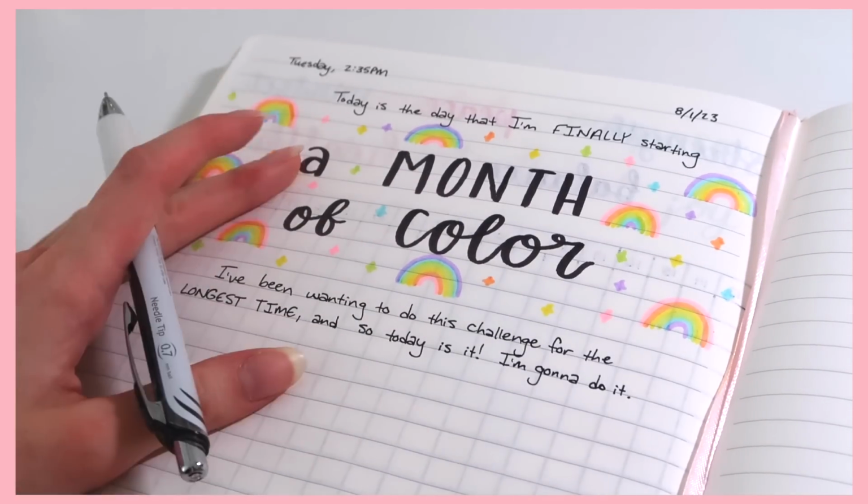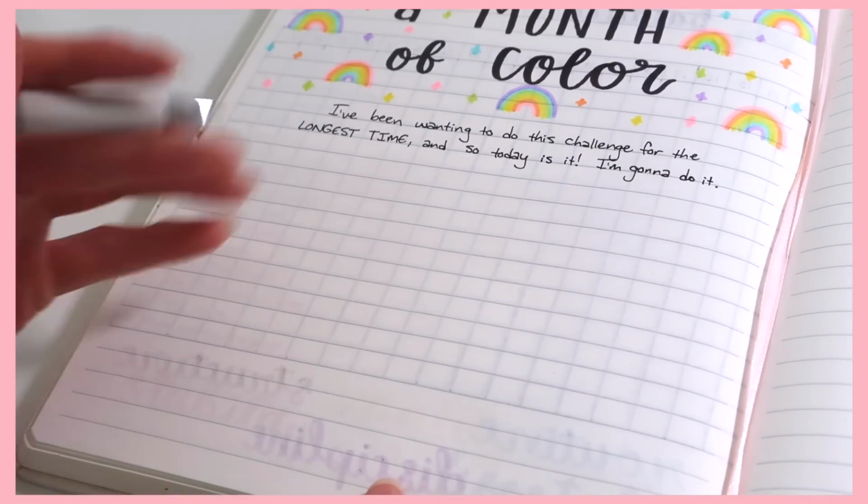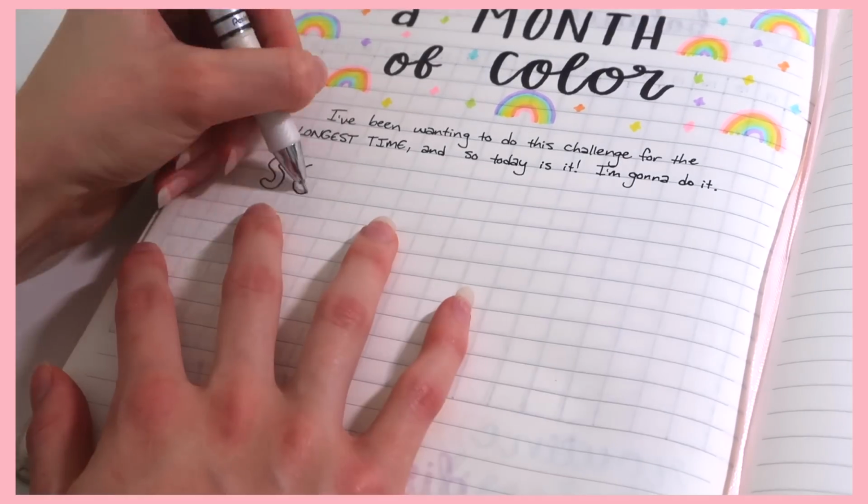That honestly reminds me of Lucky Charms. I think it turned out pretty cute. I'm gonna finish off the rest of the page by explaining what exactly this challenge is.